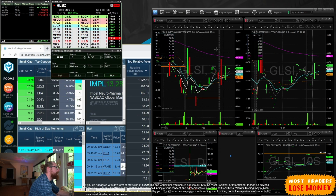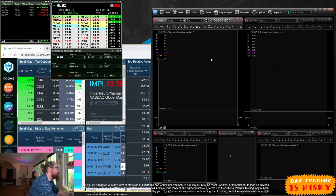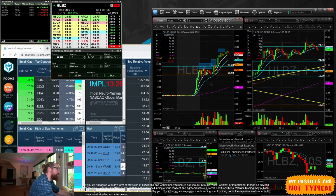I think when I saw GDEV squeezing, I jumped, and I didn't realize the float was as high as it was, and I just thought it was going to keep going, and I ended up being wrong. HLBZ, I jumped on, but not as aggressively because I was red on the day, so I was a little timid. I ended up doing well on it, but this is the one that worked.